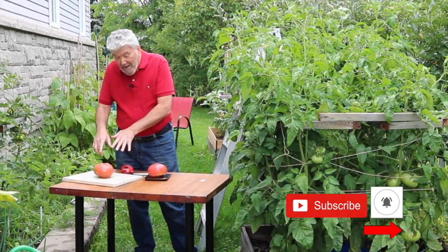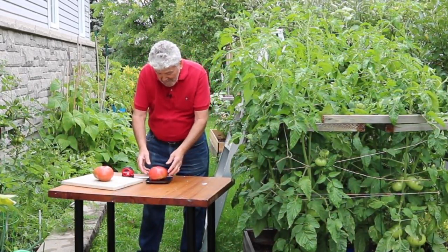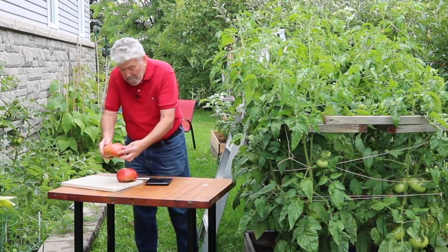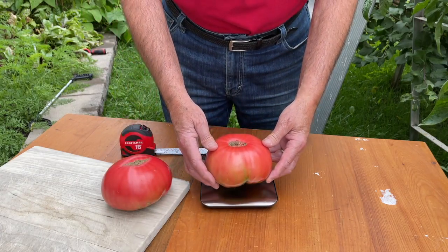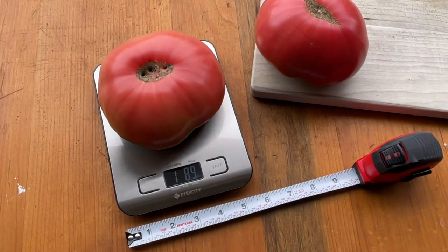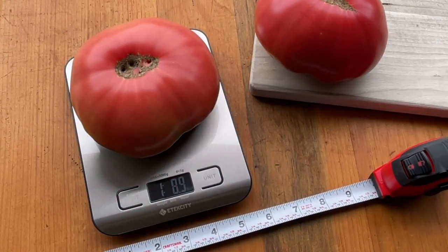So I have another one over here. Hopefully it's going to be slightly bigger. So let's try that one. Put that one aside, and I'm going to take this big one. Look at the size of this one. Not quite as ripe. In a few days it's going to be nice and red. And let's see how much it weighs.